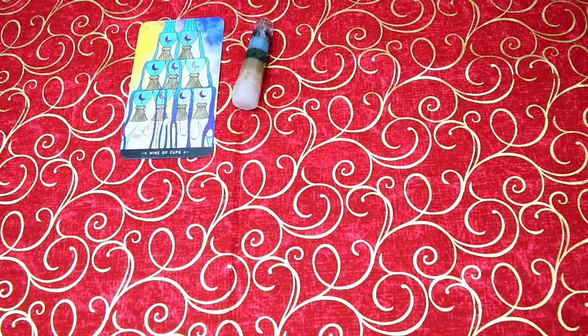Now, the 9 of Cups is telling me there's a wish that has come true in your life. It's some kind of material. There's something with your throat chakra. I can feel it. I can pick up on a lot of your throat chakra. Also, water and blue energy is very much throat chakra. But let's get into why this is happening.